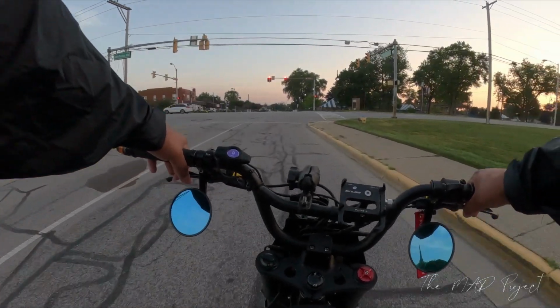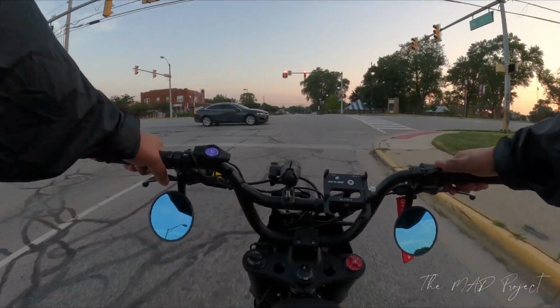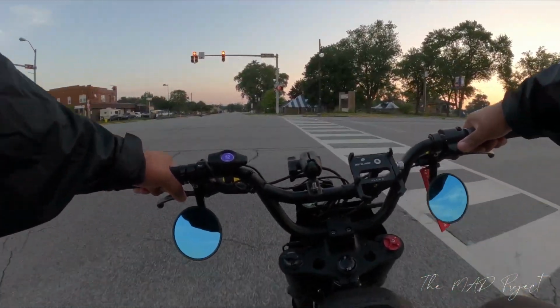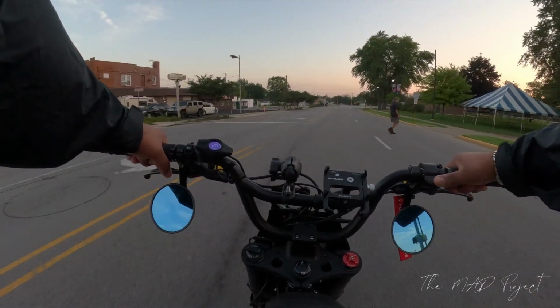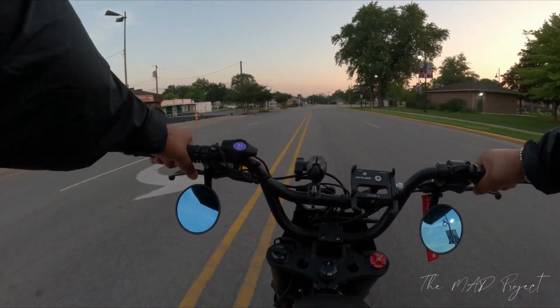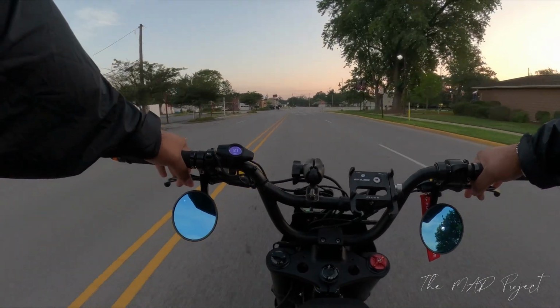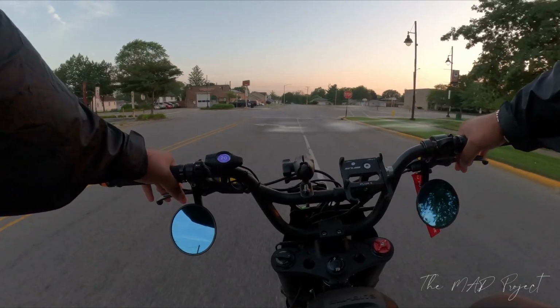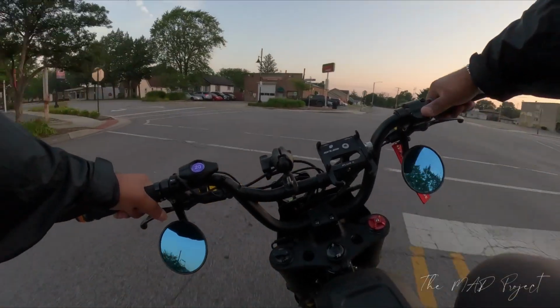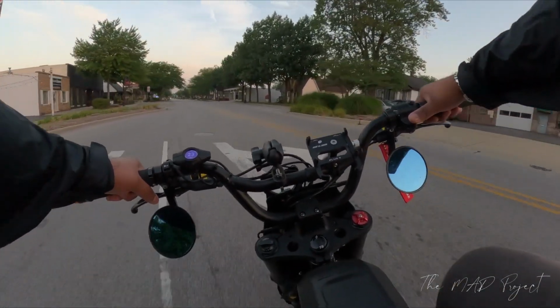Back on the Super 73, about to go fishing. It's too nice out not to. It's currently 6 a.m. The sun just came out. This is perfect fishing weather. So we should be okay.